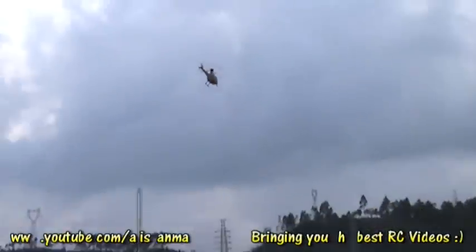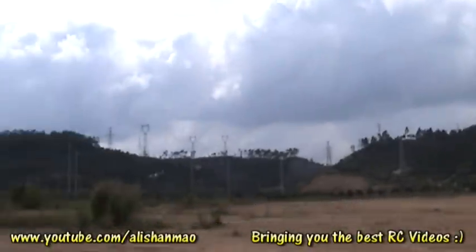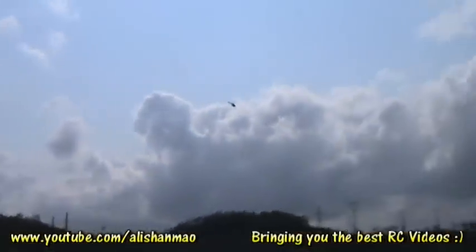Damn, it's getting real fast. I think I will start the idle up. No. The wind is just throwing it so badly. Look at that. It's behaving so strangely.